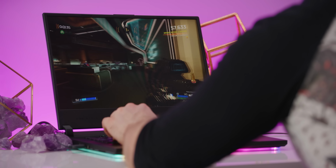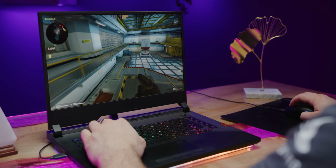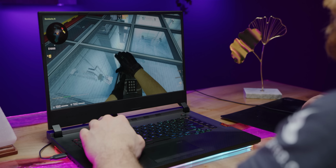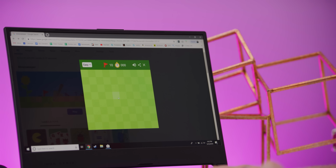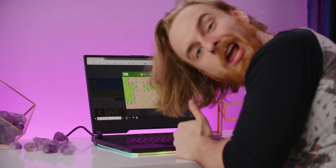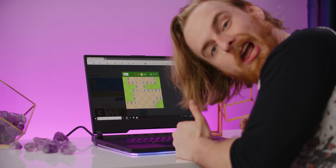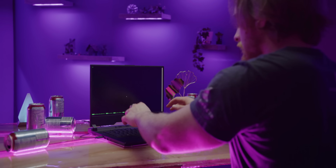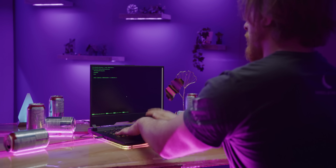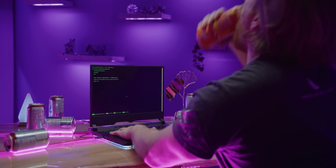Playing Doom on the G531? Hot damn. CSGO? Oh yes. I mean, just to put this in perspective, even moving the cursor around playing Minesweeper feels so freaking smooth. Between the speed of this machine and the screen, you're gonna be using this laptop at a pace that just isn't possible on mere mortal computers.